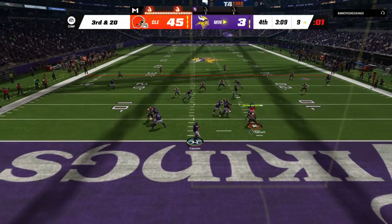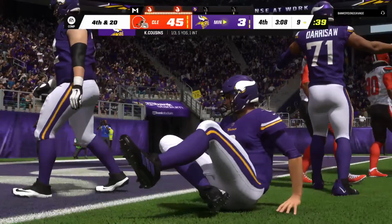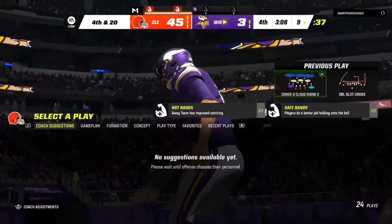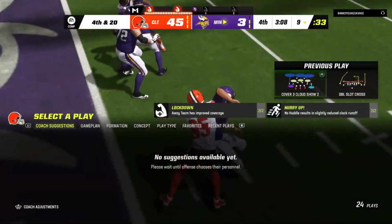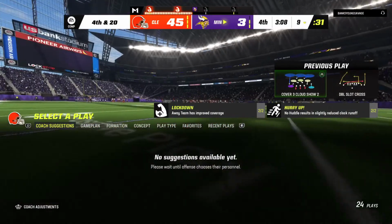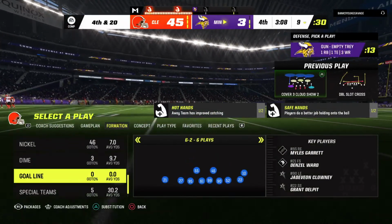3rd and long for Cousins. And that is incomplete. Another pass attempt, another incompletion. You figure defensively in the fourth quarter here, you've held the team under 100 yards passing. You've done your job. Especially in today's NFL, which is truly a pass-first league.